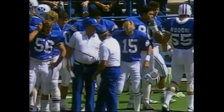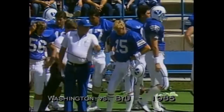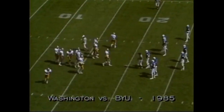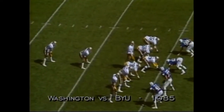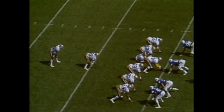Coach Don James at the University of Washington is in his 11th year. He's won 86, lost 32 there. His teams have been first or second in the Pac-10 for 8 straight years. They've been in 6 straight bowls, too. Super job. 1st and 10.